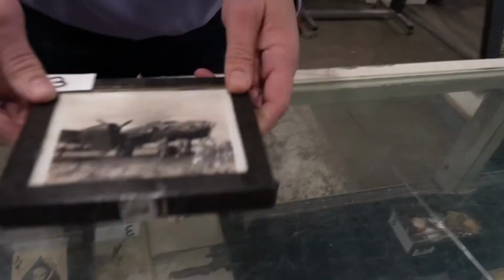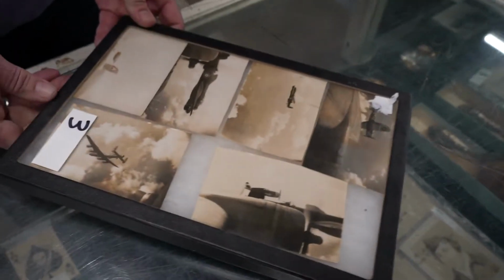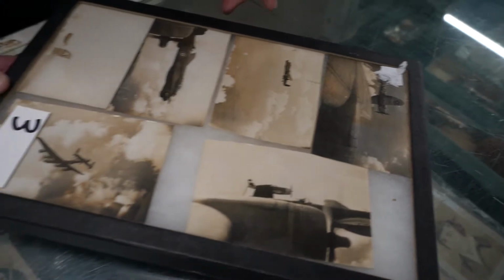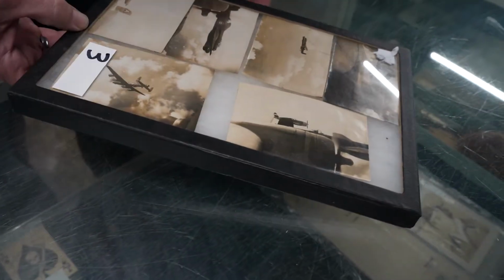So there's coins, there's sterling jewelry. Here's like a picture, World War II bomber, the nose art. It's rare to find the pictures with nose art in them. Here are a bunch of pictures of British aircraft. Looks like that's a US one, but taken out of the window of another aircraft.